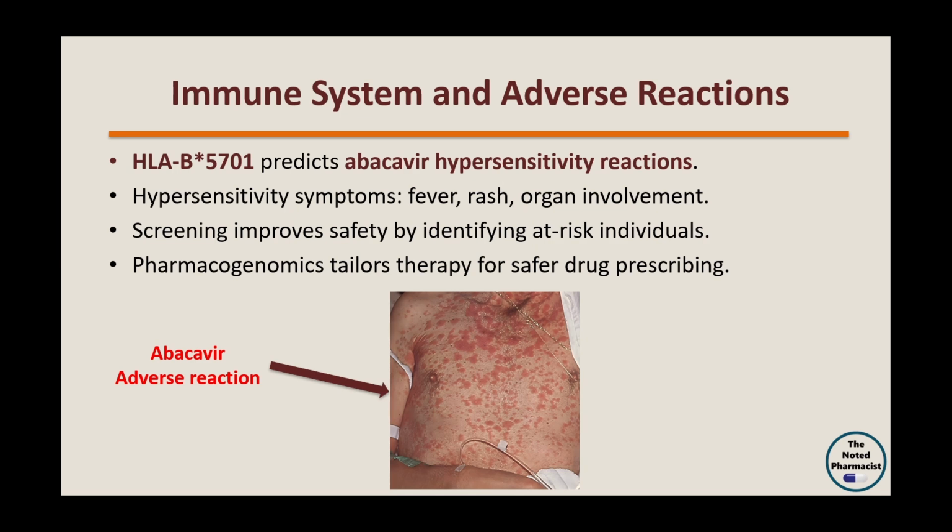The immune system plays a pivotal role in adverse drug reactions, with genetic polymorphisms like HLA-B*57:01 strongly associated with hypersensitivity reactions to abacavir. This hypersensitivity manifests as a potentially life-threatening immune response, including fever, rash, and organ involvement. Screening for HLA-B*57:01 before initiating abacavir therapy minimizes risk by identifying at-risk individuals. This approach underscores the importance of pharmacogenomics in tailoring therapy to enhance safety and efficacy in drug prescribing.